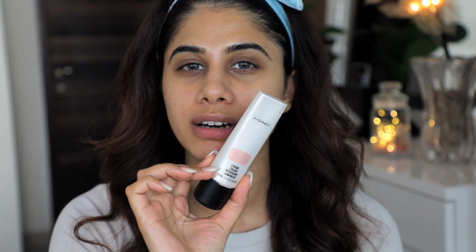Alright, so then I go in with the MAC Strobe Cream. This is the cream right here. This is my favorite cream. Ever since this launched, I cannot stop using it. It is so beautiful. This is in the shade Pinklite. It's a strobe cream, and Maybelline has it even, and a lot of other brands have this strobe cream.